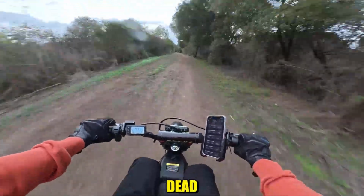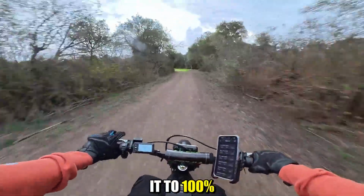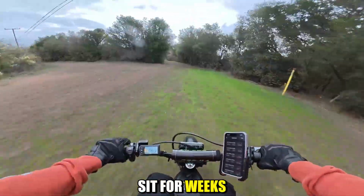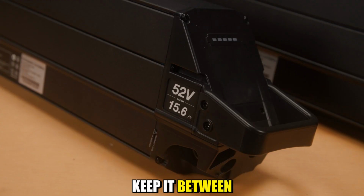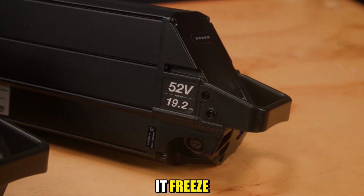Storing it completely dead, leaving it in extreme heat or cold, and charging it to 100%, then letting it sit for weeks. The sweet spot? Keep it between 20 and 80% when storing long-term and never let it freeze.